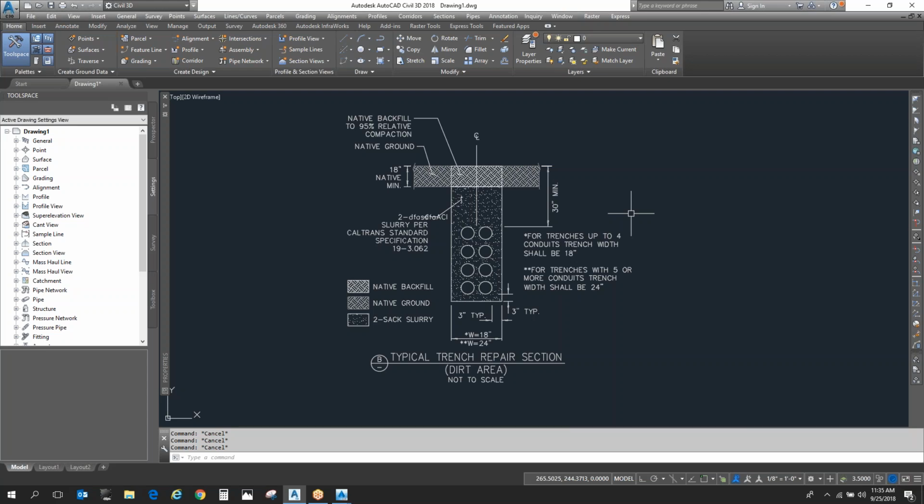So it's a pretty neat tool. Autodesk has spent a lot of resources on developing this tool itself. So they unveiled this about 3 years ago. The first iteration wasn't very good. They're still working on it.